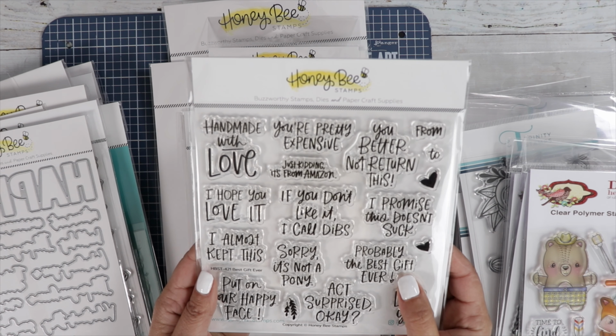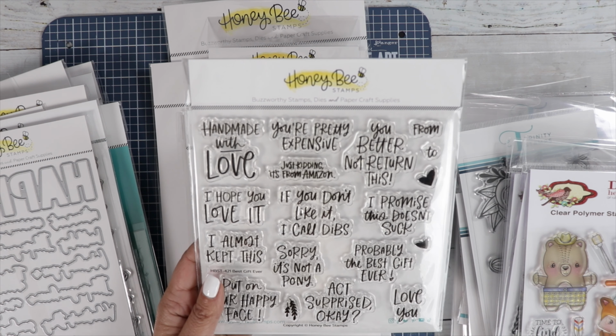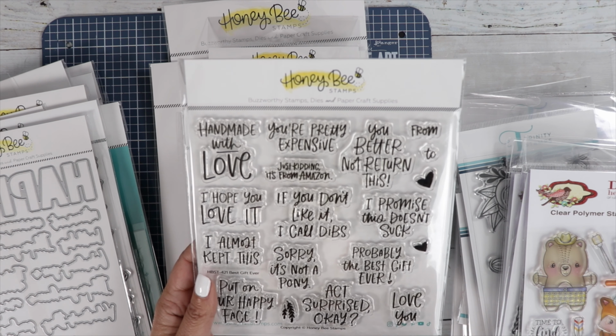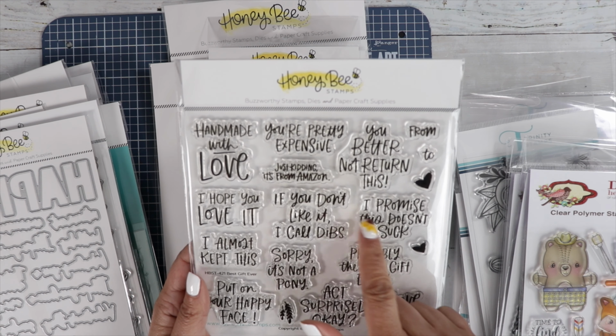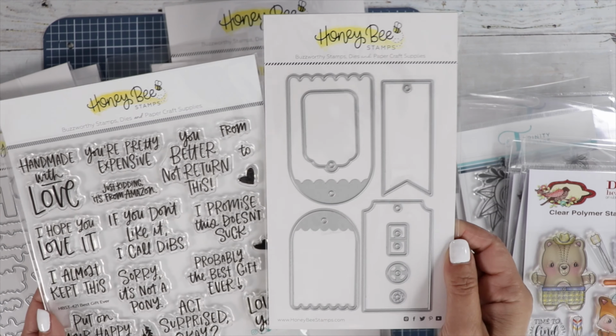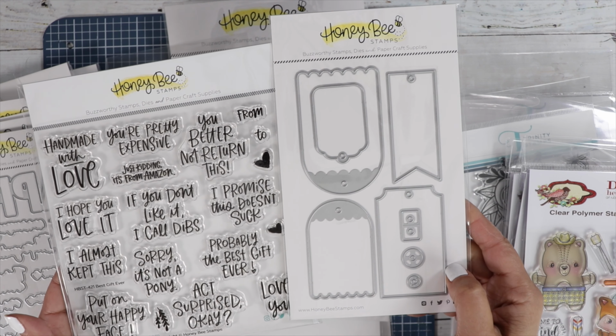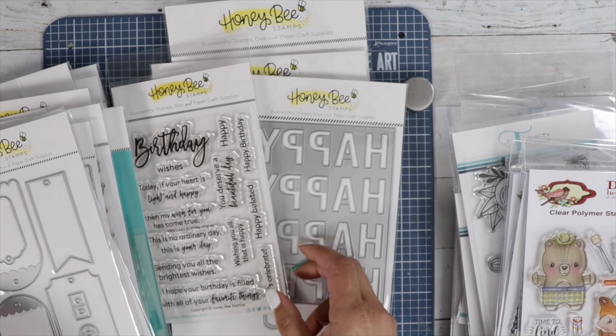If you don't like it, I call dibs. Just kidding, it's from Amazon. You're pretty expensive. You better not return this. There's a to and from, and I promise this doesn't suck. And some hearts. A lot of these sentiments will fit on these tags. These are great for the back of your cards too, as well as the front.